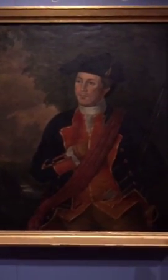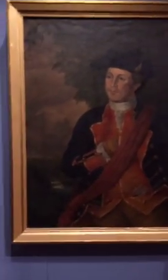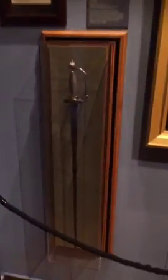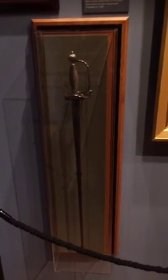Shows a younger George Washington, as opposed to the gray-haired one we're used to seeing in some of the portraits. Probably the coolest thing with George, though, is going to be this sword. This was George Washington's inaugural sword.